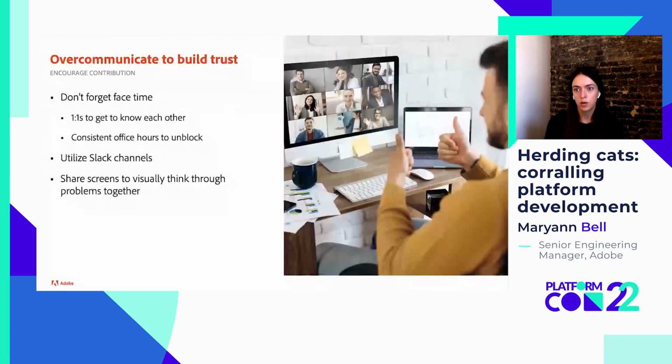Another part of building a culture of contribution was over-communicating to build trust. Don't forget FaceTime. It's not always easy to get on video, but FaceTime can really help build connections with people working on the project. Along with one-on-ones, we also set up recurring office hours to help with questions and blockers and just get in a little bit more FaceTime.